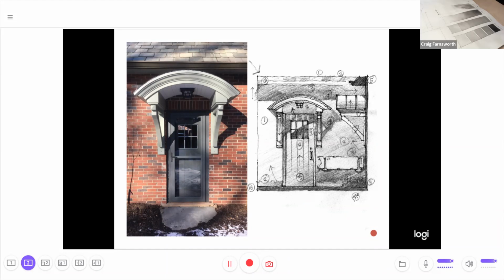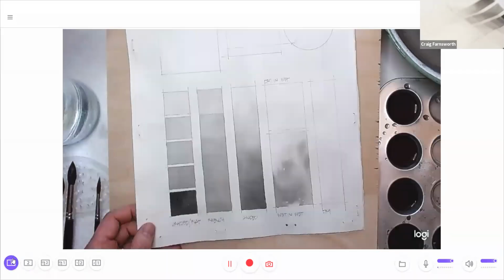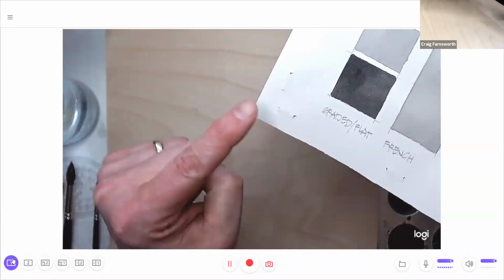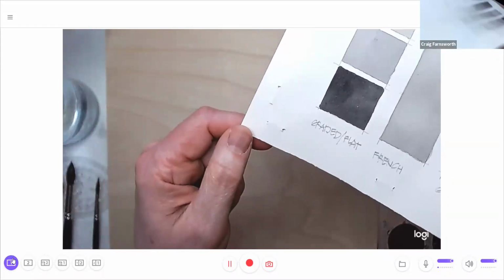I start in the corners just to keep track of it. And I put one right in, on the ends of both here. So I'll go back to this view. You can see right here, I've got a staple on both sides of that corner. And then I go from there.